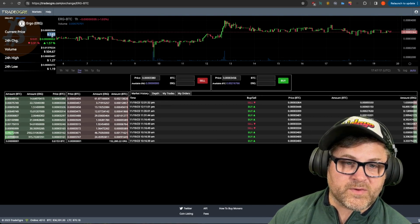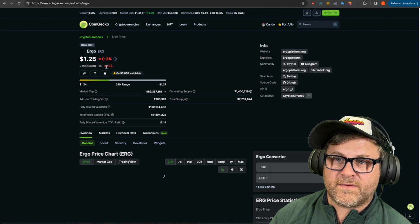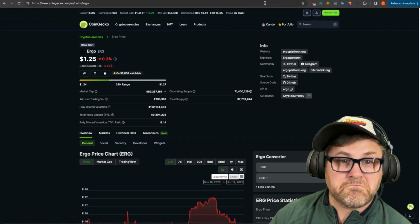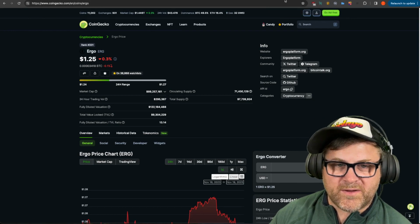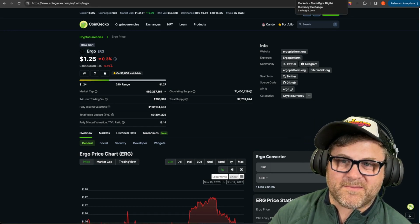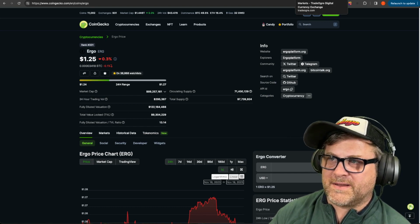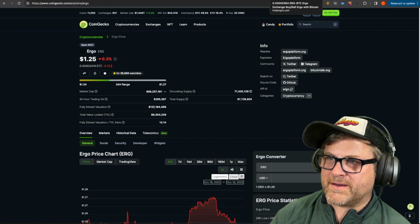It says it's $1.23 on tradeogre, which is less, I believe, than CoinGecko. Cool. So you see these arbitrage opportunities too, depending on where you can send these back and forth from. But unfortunately, with confirmation time, sometimes you miss that arbitrage opportunity because the exchanges will make you wait a certain amount of time.